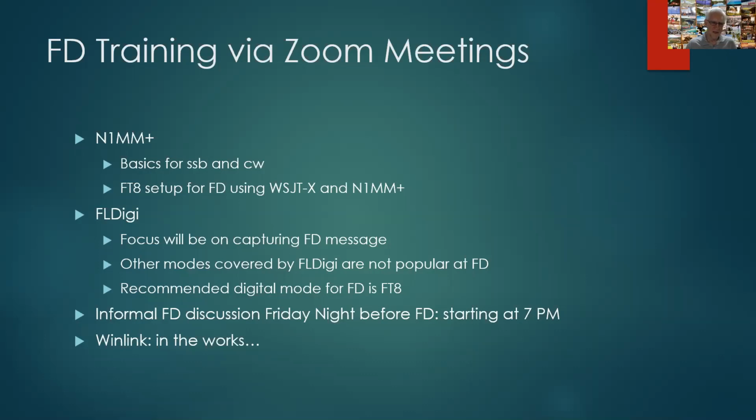But FT8 is fun. It is a great Field Day mode, but it does require its own setup in N1MM. So if you want to get from 0 to FT8, you ought to come Saturday and learn the basics, and Sunday and learn the additional things for setting up WSJT-X for FT8 and having it work together with N1MM.